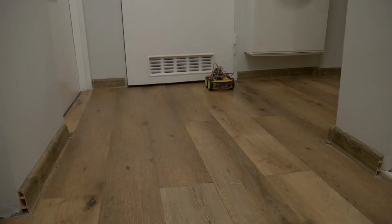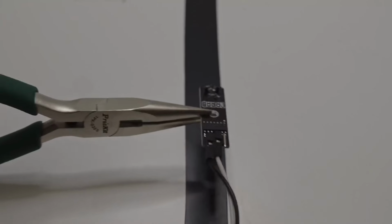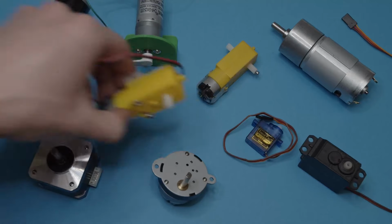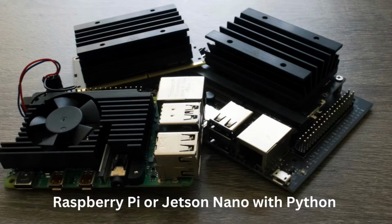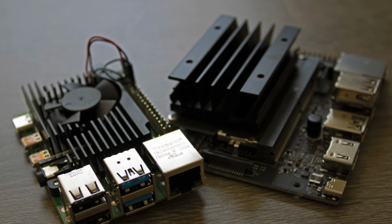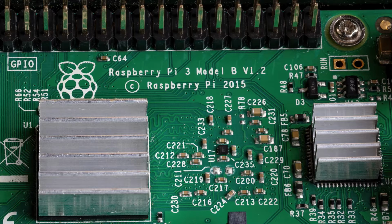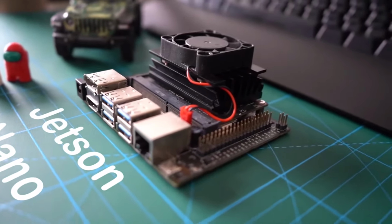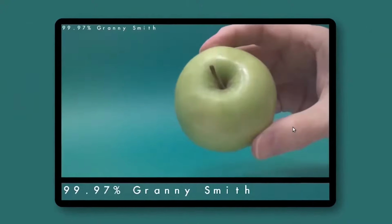So what to do next? You have already learned all these things. You have learned Arduino, you have learned electronics, you have also learned programming. So the fourth step in this journey is learning Raspberry Pi or Jetson Nano with Python. These types of boards are like a mini computer. Learning Jetson Nano or Raspberry Pi will give you a good understanding of how high level processing can be used to control robots.